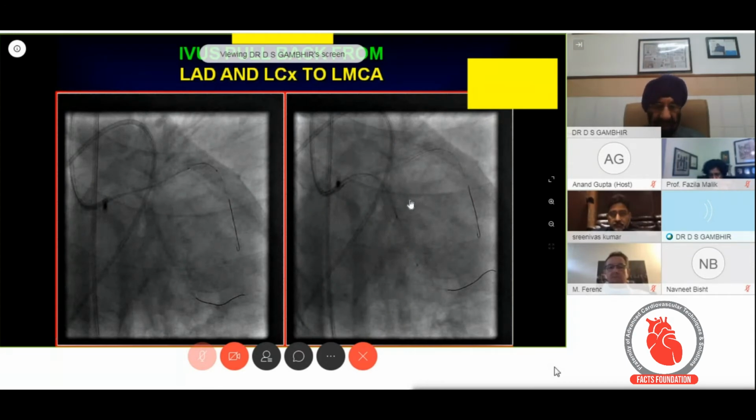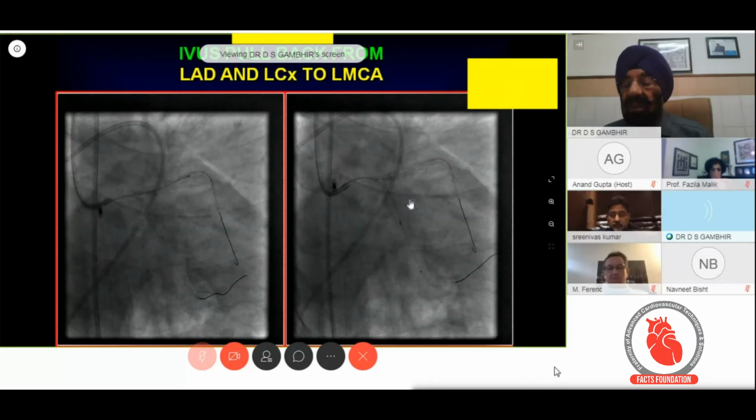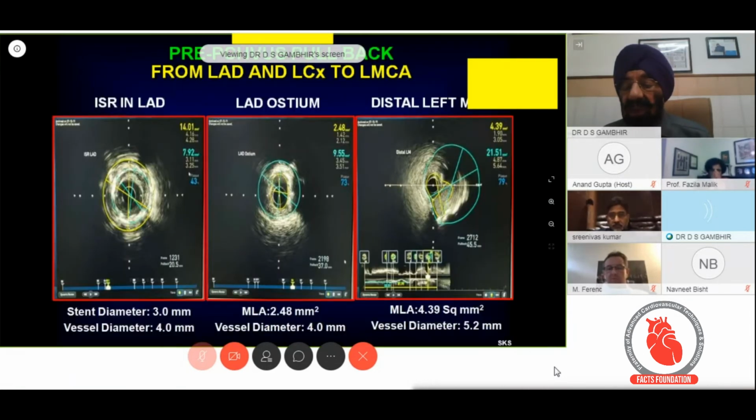And these are the IVUS pictures. You see that on the extreme left, there is in-stent restenosis in the LAD with very fibrotic calcified areas, and the lumen area at this point is almost 7.9 millimeter square. As we go towards the ostium, it's a very tight stenosis with 2.45 as the minimum lumen area. And in the distal left main, it is still very fibrotic and to some extent calcified plaque.